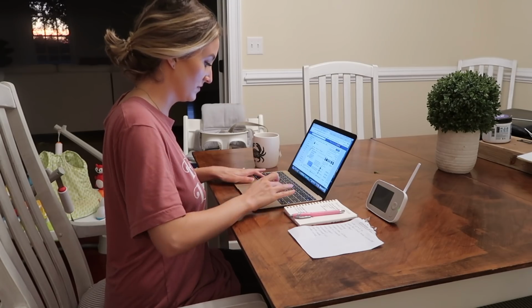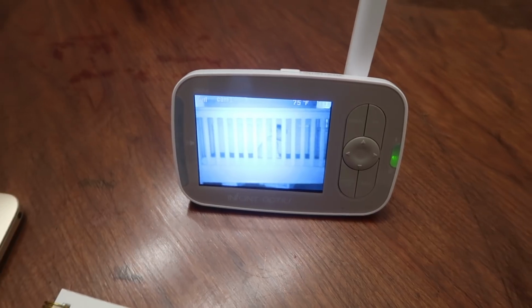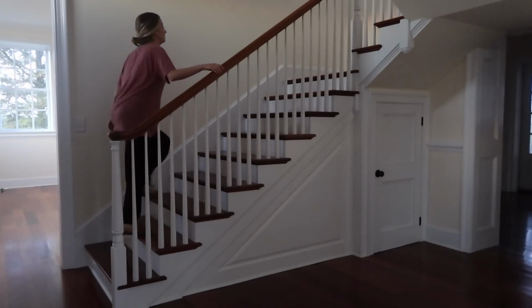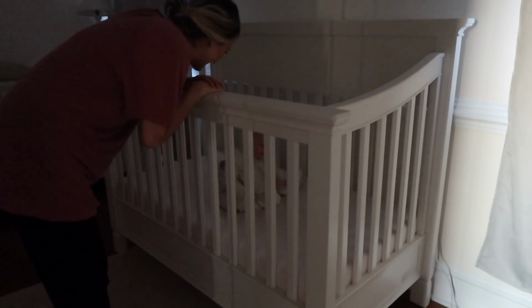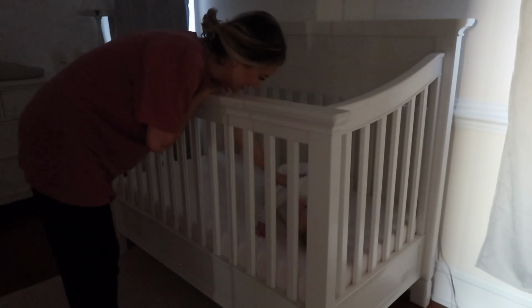So I will do whatever I can, and then sooner rather than later, Miss Hayden is waking up. So then I will head upstairs to get her out of her crib. She is the cutest, sweetest thing ever in the morning. I mean, she's the cutest, sweetest thing ever all the time, but especially in the morning, oh, it just brings me so much joy.